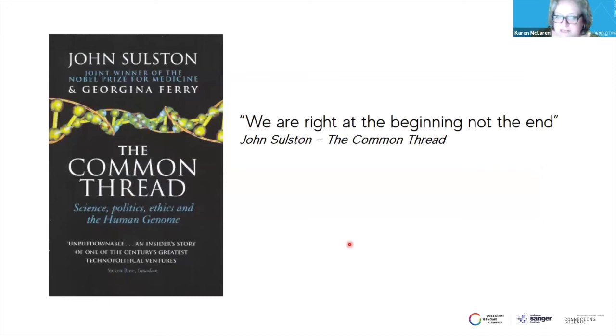So I would heartily recommend this book. This is co-written by John Sulston and Georgina Ferry, called The Common Thread, and it really is a very easy read. And actually it talks, there's lots more detail there about the science and the politics, but also, and this is something that John Sulston was very, very keen on, is exploring the ethics around doing that sequencing and what it would reveal. And I guess the best quote from the book in terms of when we got to the end of the Human Genome Project was like John's comment that actually we're at the beginning. So the minute we could sequence one human genome, that's not enough. Actually, then people wanted to sequence more. The scientists started having really amazing, exciting questions about, if we sequence lots of individuals, what will we find out? So, but definitely recommend that book.